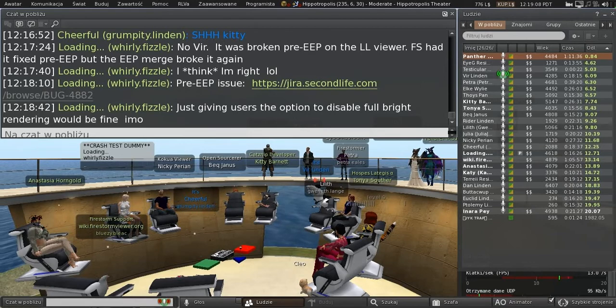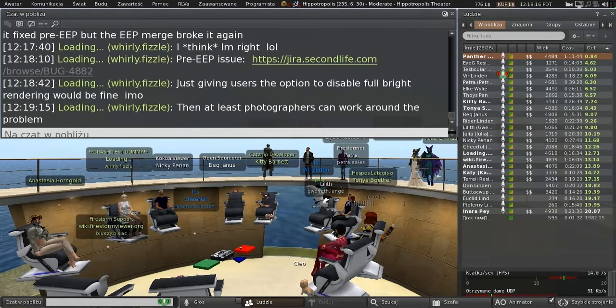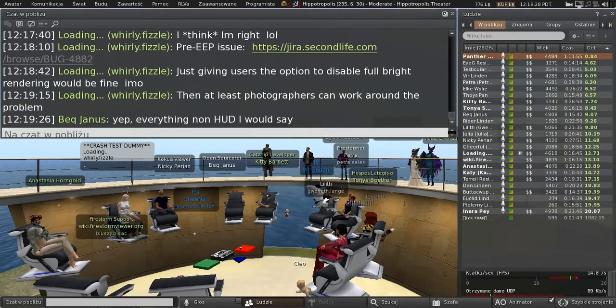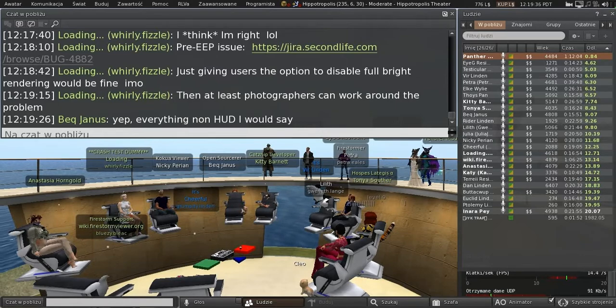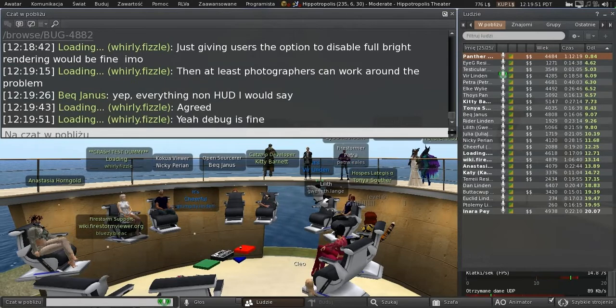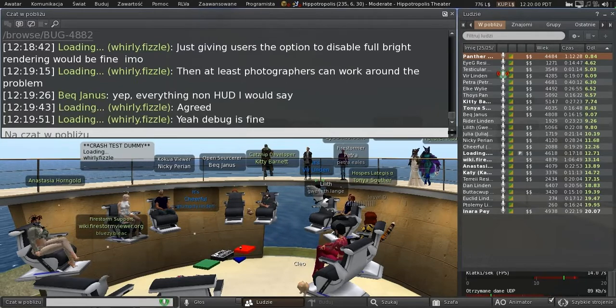Whirly, you say an option to disable Fullbright rendering. So how would that work in practice? Would that be just a global debug setting that affects everything in the scene? So how does that work now? Fullbright is just a toggle, isn't it? You've got some checkbox that says we want this thing to be Fullbright. You'd basically render it exactly the same as if that checkbox wasn't set in that case.